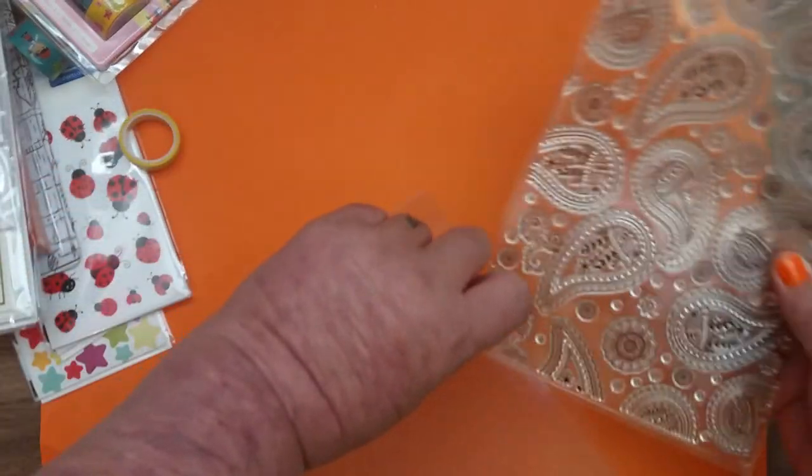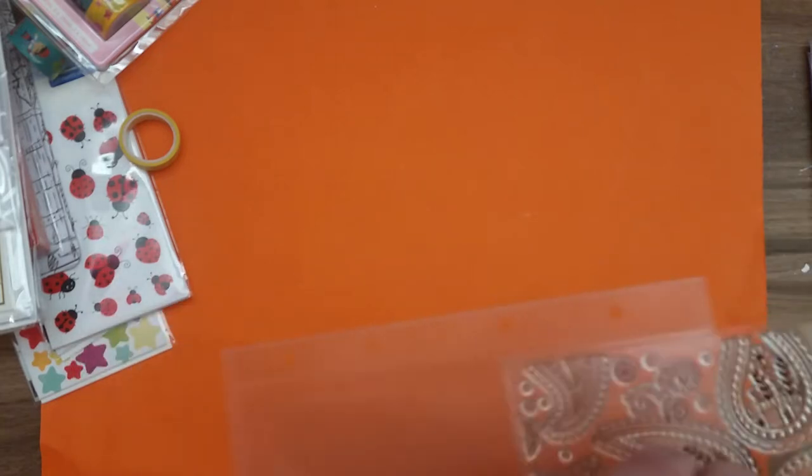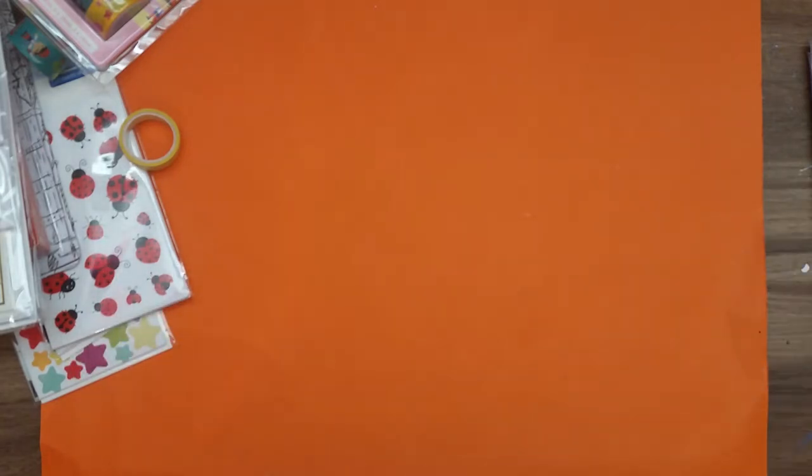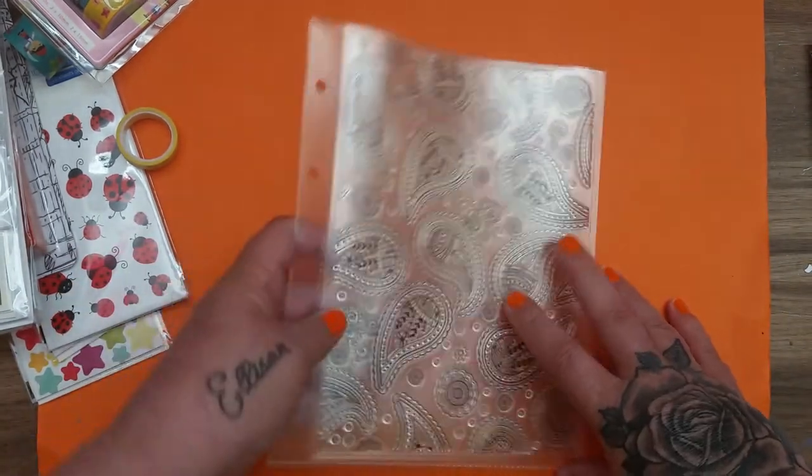It's easier. Now this stamp, huge A5 stamp, was £1. Can you believe it? I couldn't believe it. £1. Especially for the Do Crafts creativity. So I got that one.